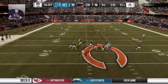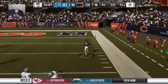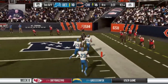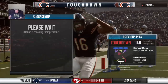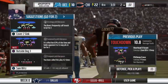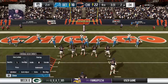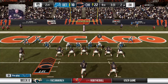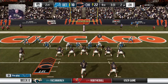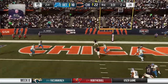Brissett sets to throw it. Wide open, the 20. He's got Lockett. Touchdown, Chicago. Tyler Lockett, his 3rd touchdown now on the year. And the Bears will extend their lead. When we draw up defenses on the board, we do account for every receiver. But on that particular play, somehow he was wide open, became an easy touchdown pass.